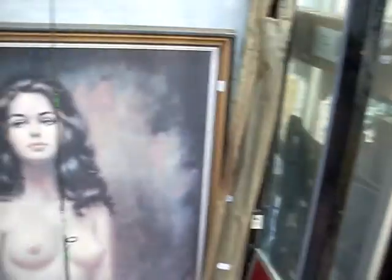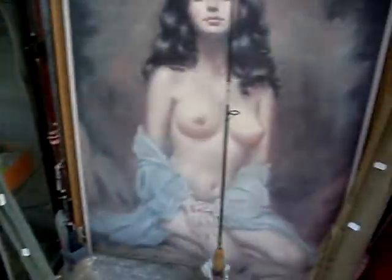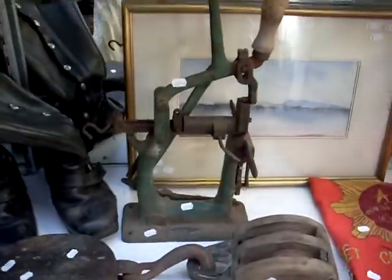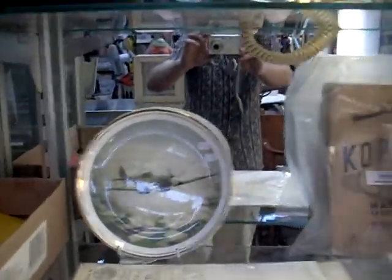More lovely fishing rods. There's some nice split cane fishing rods in amongst here and three-piece rods and stuff like that. And the big 70s nude print is fantastic. She's lovely. Some more rusty wheels and tools and more ephemera and receipts from Richmond. Nice little Spitfire cabinet plate. Some lovely books on shipping.